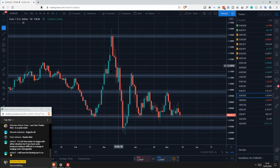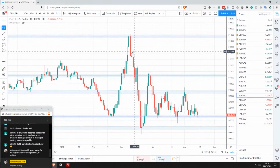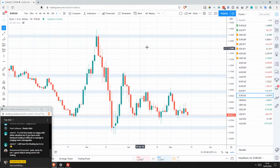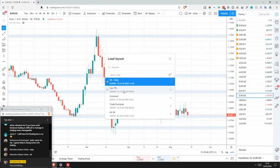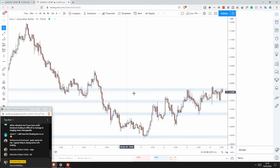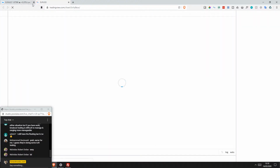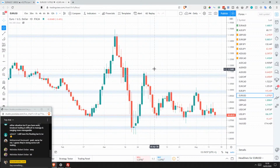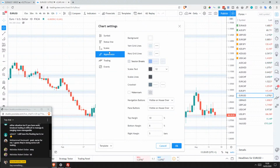I would rather have this dark theme, but oh no. Oh no. What are you doing? Why would they do that? Please don't have saved. Oh no. I need to fix all of this now. That's annoying.